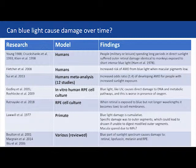If you wanted to just read one or two papers, the papers by Bolton, Margrain, and Wu, these are reviews that look at the fundamental things that are happening in the eye with damage. And they look at the retinal that can become a reactive oxygen species, the lipofuscin, the melanin, the RPE. And they talk about all the different ways that damage can occur. So I would direct you to those, and I'm happy to share them with you if you can't get them. All right.